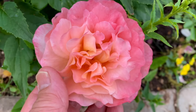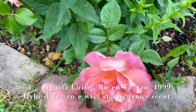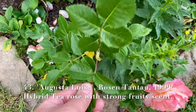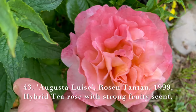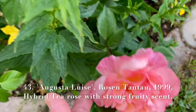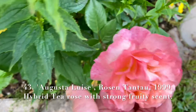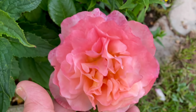This is Auguste Louisa, and she is opening her flowers one by one. She only got four buds, and all of them were finished, and she's the last one flowering here. But she will repeat flowers, but slowly. But I like her. I like the color of this.